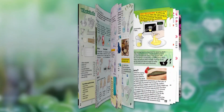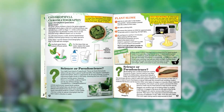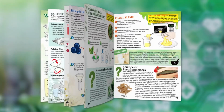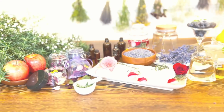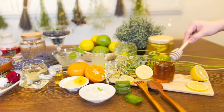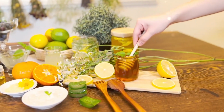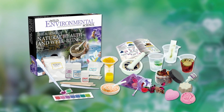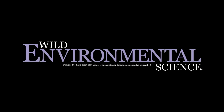The full colour instruction book includes over 20 activities that explore the science and pseudoscience of natural health. Learn about the health benefits of plant-based foods and the history of some unusual traditional therapies. The Science of Natural Health and Well-Being by Wild Environmental Science.